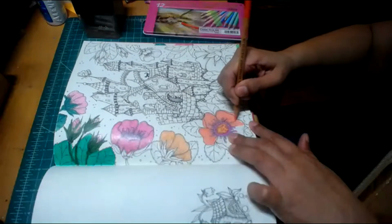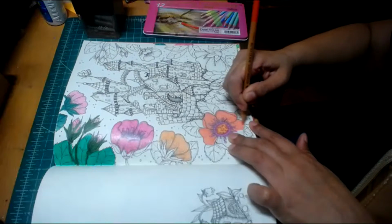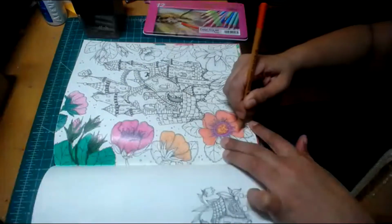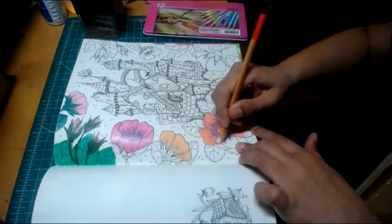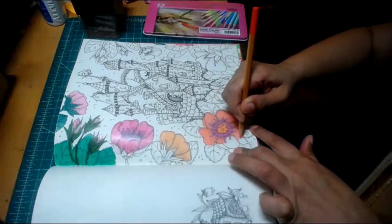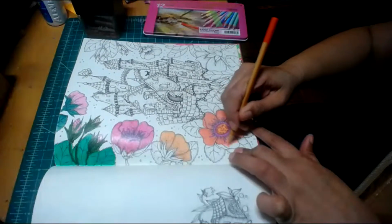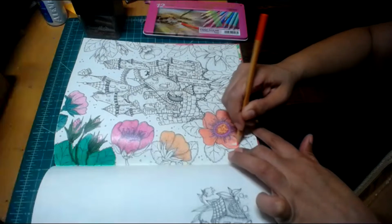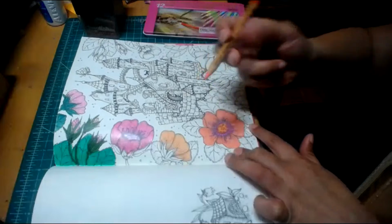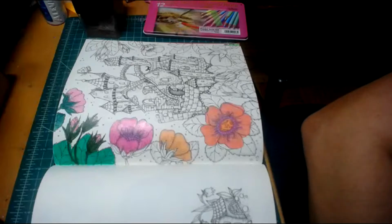Everybody is enabled by somebody in the community. These pencils, I'll tell you what books these work well in. Believe it or not, the polycolors work really well.